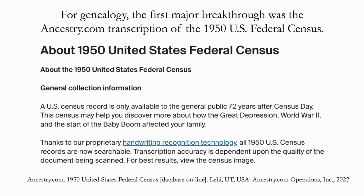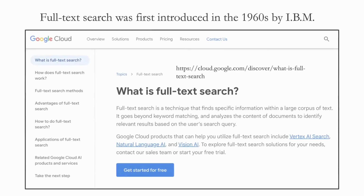And since they did this 1950 census, that's been a few years, and basically the speed has increased, the accuracy has increased, the ability to transcribe the documents has increased, and that's being used to the advantage of those who take advantage of it. In other words, there's ways to do that. Now, the first question that's going to come up is, what is full text search? And why are we worried about it?